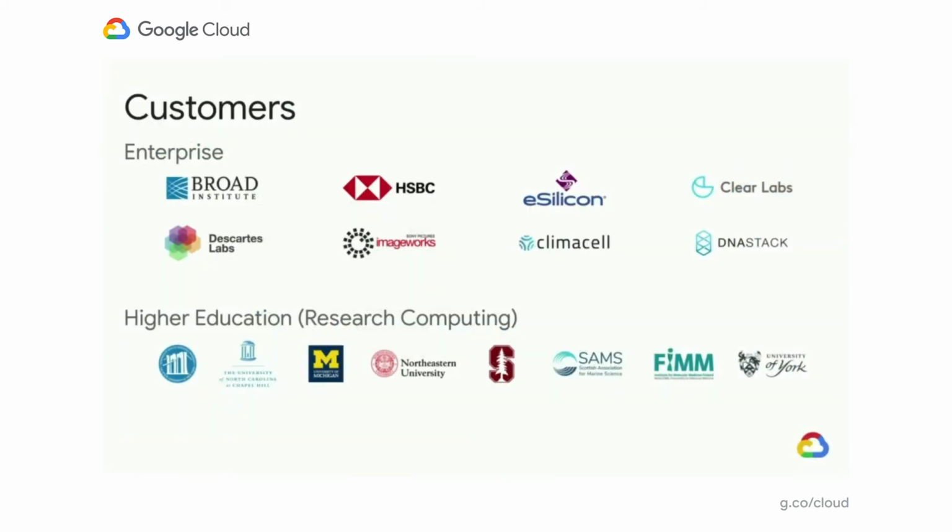Our success in HPC is very evident in the broad set of successful deployments that we have across different verticals like healthcare, life sciences, financial services, education and research, etc. They run complex HPC codes like computational fluid dynamics and weather modeling with great success on Google Cloud at very, very high scales. This list is actually growing tremendously.